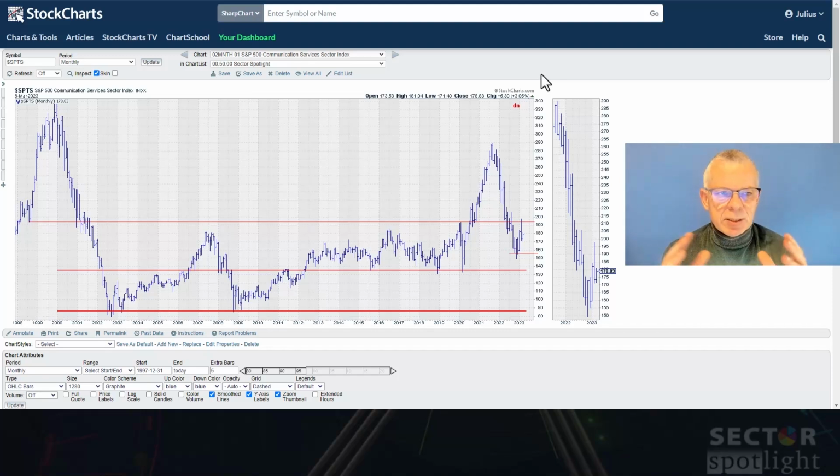This is a segment to get a handle on the bigger picture, on the really long-term trends that are still in play or developing on these monthly charts. And sometimes that can be quite different from what we see on the weeklies and on the relatives. So just to make sure that you understand that.